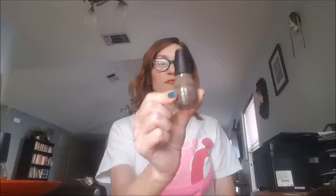And again, Sinful Colors for $1.99. You can't really beat that. So hopefully I can find a cruelty-free dupe for this, but right now I still have some of this one left. But so Nirvana from Sinful Colors is my favorite neutral.